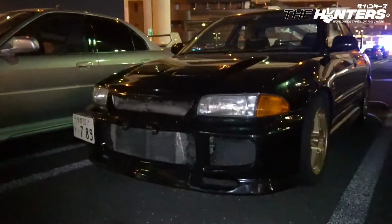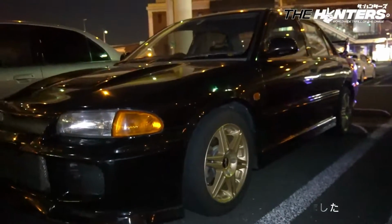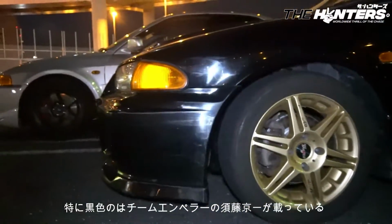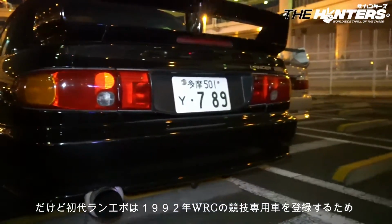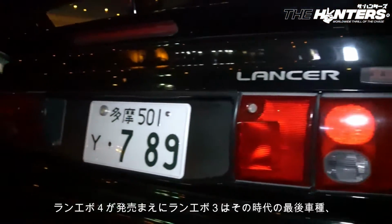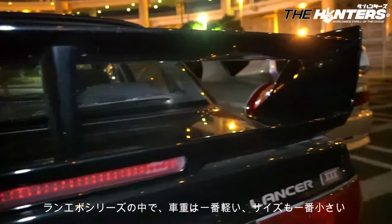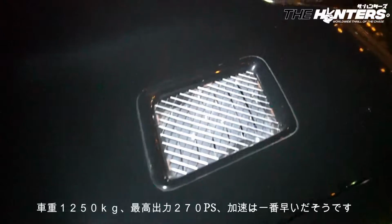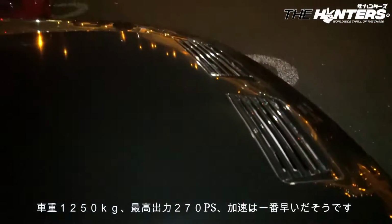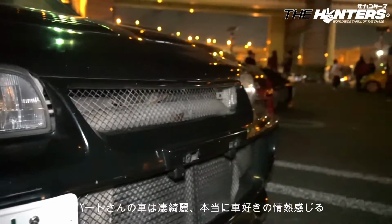Nice seeing you. The Lancer Evolution 3 is perhaps more iconic for appearing in Initial D, driven by Team Emperor's Sudo Kyoichi, especially in this black color. It is, however, much more than that. As the first generation Lancer Group A base competition car homologated for the WRC in 1992, the Evo 3 is the last of these series before the Evo 4. It is also the lightest and smallest of the Lancer Evos, at 1,250 kilograms and a factory output of 270 PS. It is perhaps the fastest accelerating of all. Roberto's car is well kept and a clean example of a real enthusiast.